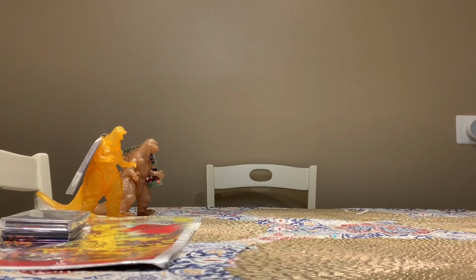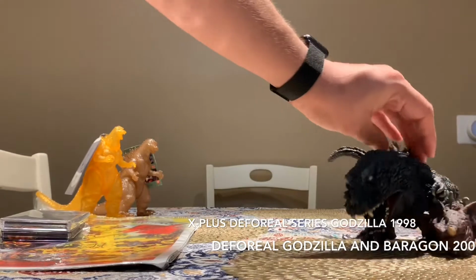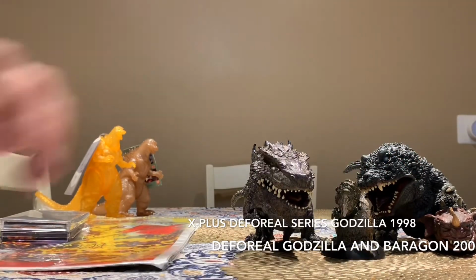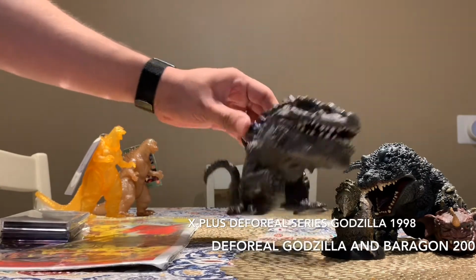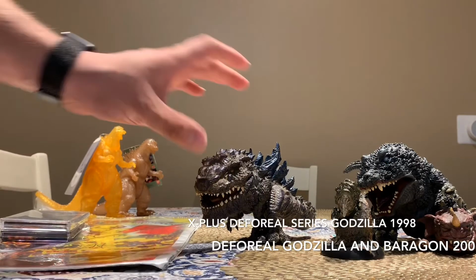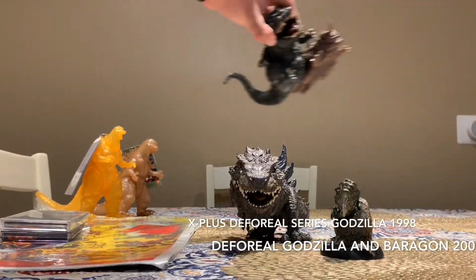Next thing I bought were my two first D4 reels, which was the GMK with Baragon and the Zilla with its baby form. These are my first D4 reels that I've ever gotten, and I was pretty iffy about it in the beginning, but now that I have one, I find it really cool. I just saw that they're going to be releasing a Destroyer one, and that actually looks really good. I might get my hands on that one.